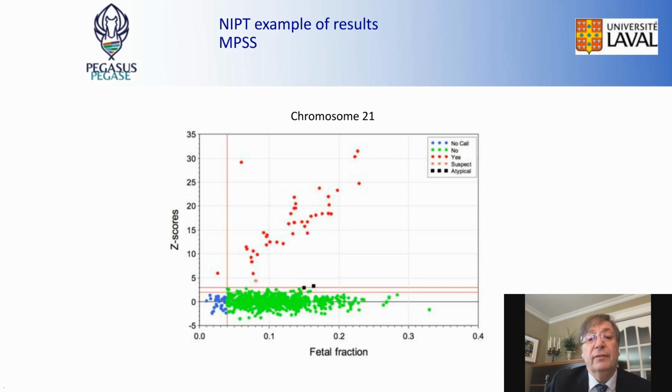And then you see that below 4% fetal fraction, it may be difficult to distinguish between true negatives and false negatives. So usually the labs will have a minimal fetal fraction to call a result, and most of the labs use a 4% cutoff.